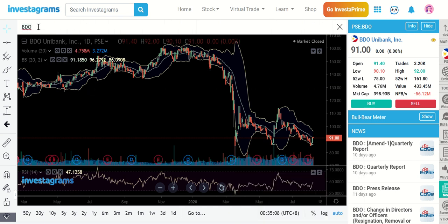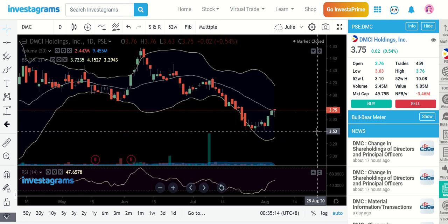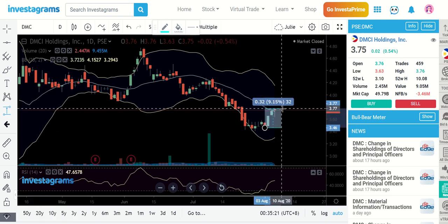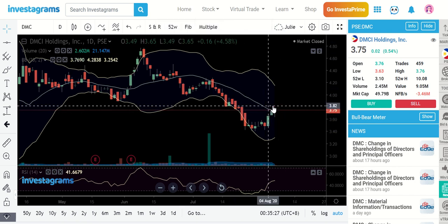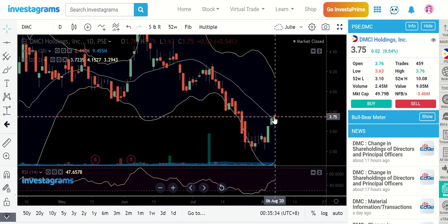The next one is DMC. DMC also attempted to break the MA20 line, and we managed to increase the price. Imagine that, it's almost a 10% increase. Although, for traders out there, just be mindful of the candlestick that we have today, because of two things. We're now at the MA20 line, which could act as a resistance when you're moving below that level. Second, it's a red candlestick that, when it shows at the resistance area, could mean a bearish signal.